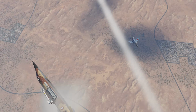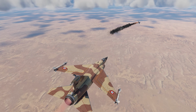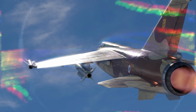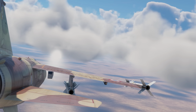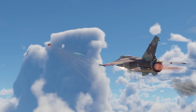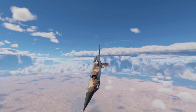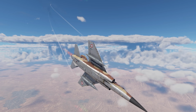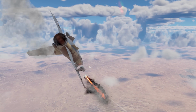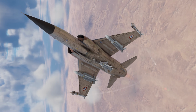The cannons underwent some changes too, increasing their rate of fire and ammo pool. It won't have a major impact on overall performance though, since guns on such fighters are mostly used as a last resort. Still, it's a nice bonus. You can add gun pods to 2 hardpoints if you want, but we can't say it's a great idea. We prefer reserving all hardpoints for missiles.